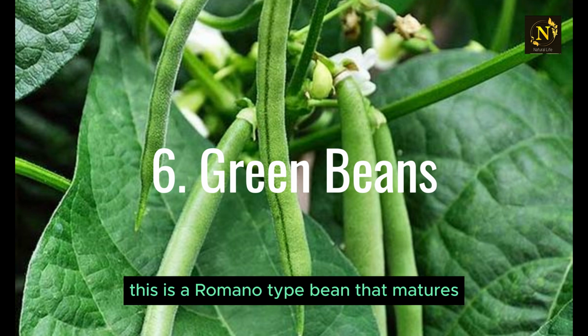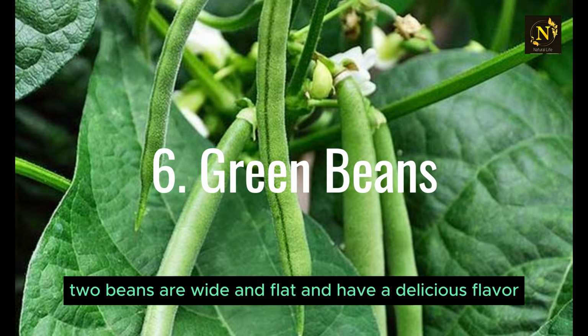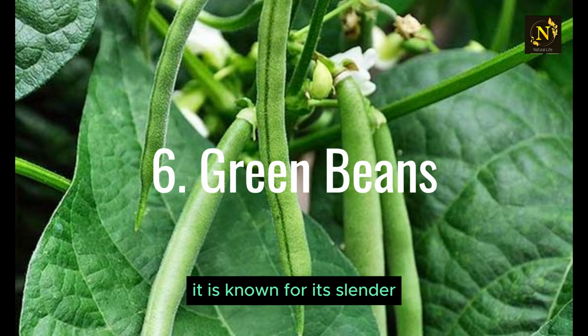Northeaster pole. This is a Romano-type bean that matures in about 55 days. The beans are wide and flat and have a delicious flavor. Emerald pole. This French variety matures in about 60 days. It is known for its slender, flavorful pods.